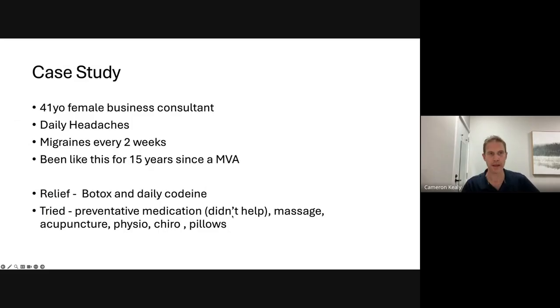But if anyone wants to hang around, I'll quickly go through one case study on how we go about migraines. This is someone I saw a little while ago, a 41-year-old female with daily headaches and migraines every 2 weeks. She's been like this for 15 years, since a car accident. You could argue there's a bit of post-concussion in here, but the presentation is daily headaches and migraines. The only thing she got relief from was Botox every month, and she was taking medication every day, and I'm not a doctor, but I'm thinking that's not a great thing to be having every day.